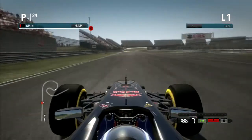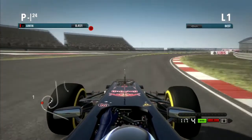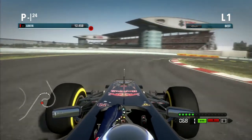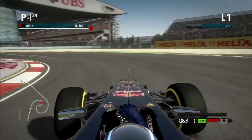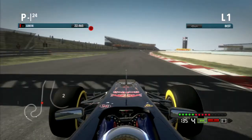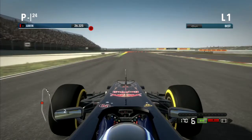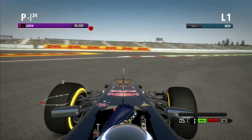Got the DRS wide open now, coming to this first corner, this really swooping corner. Just get it a tiny bit right. I'm always fast in the first sector here in China. That's been kind of a pattern for my whole 2012 career so far. I've always been fast in the first sector for some reason. Don't really know why. It's not like I'm using a lot of KERS or anything. I'm not using any KERS for this whole first sector in China. And you'll see somehow that I just get fastest first sector all the time.